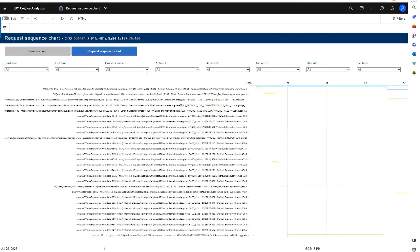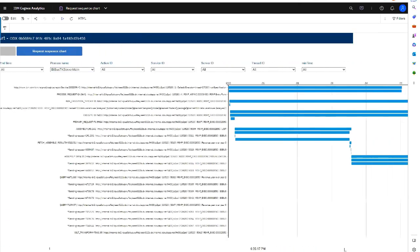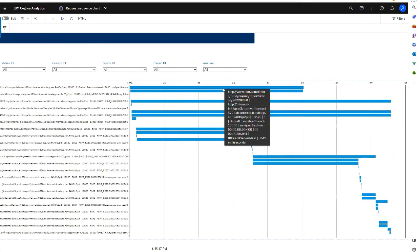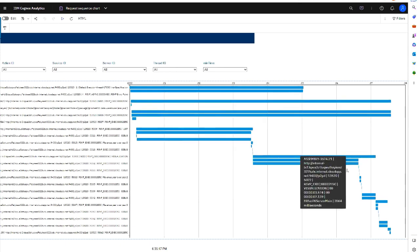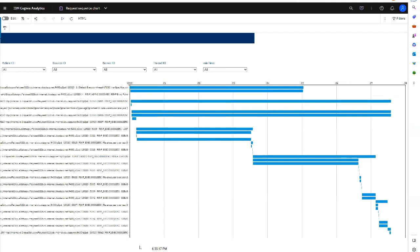You can filter on them. You can say, I want to see just the BI bus service. And then here you can mouse over and see, at first it was running the specifications and getting that. Then it was sending the request to the server, executing the thread. It gives you a very detailed view of everything that it's doing in order. So it helps you find, maybe there's something in here that's really slowing everything down.